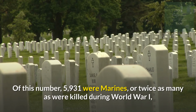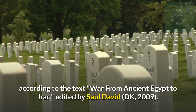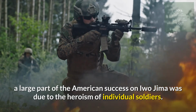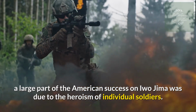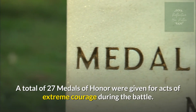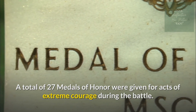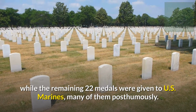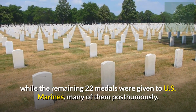Of this number, 5,931 were Marines, or twice as many as were killed during World War I, according to the text War from Ancient Egypt to Iraq, edited by Saul David, D.K., 2009. Despite the sacrifice, a large part of the American success on Iwo Jima was due to the heroism of individual soldiers. A total of 27 Medals of Honor were given for acts of extreme courage during the battle. 5 were presented to naval personnel, while the remaining 22 medals were given to U.S. Marines, many of them posthumously.